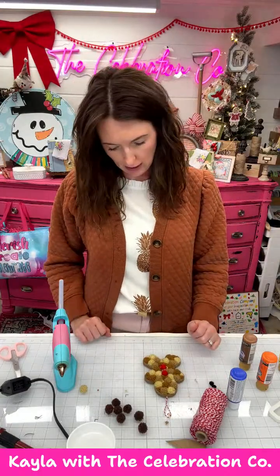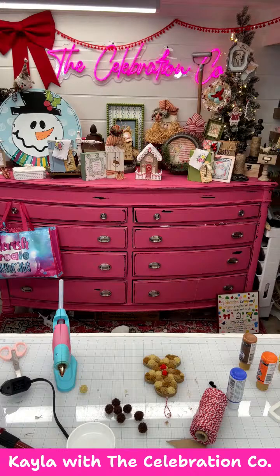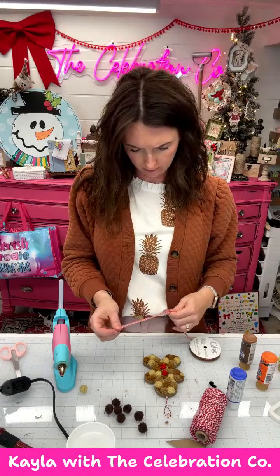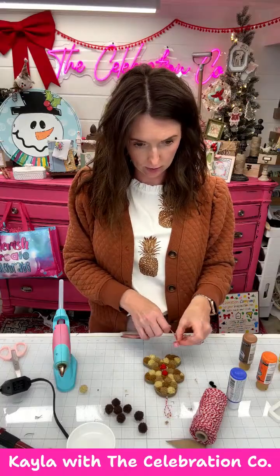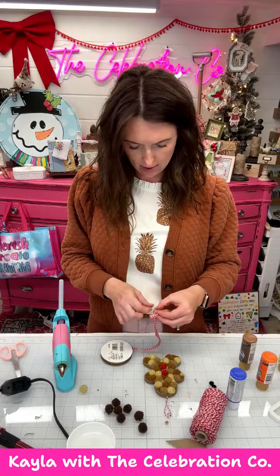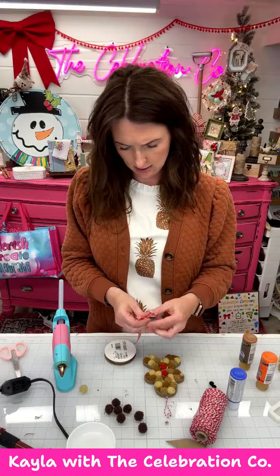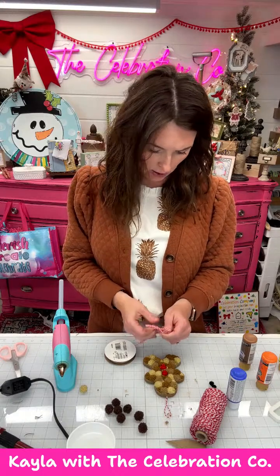What if we didn't do eyes? What if we just did a ribbon for a bow? Like a bow tie or a head bow. A hair bow. Not a head bow, a hair bow. And we just didn't do a face. Let's see what that looks like. So I'm just gonna make a little bow.